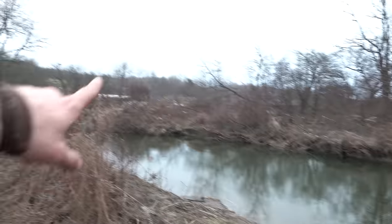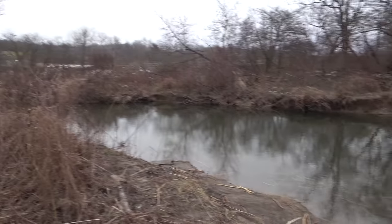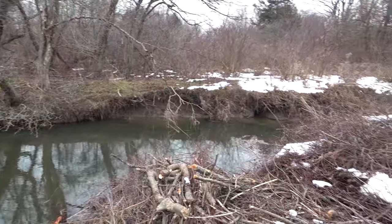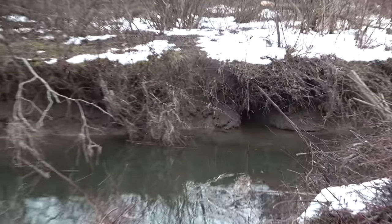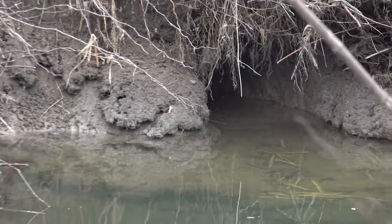And there's two beaver houses. There's one right here, and then there's one right around that corner. And those bank dens are what I was looking for to set. And there is a massive bank den right there. Hard bottom. They're definitely using it hard.